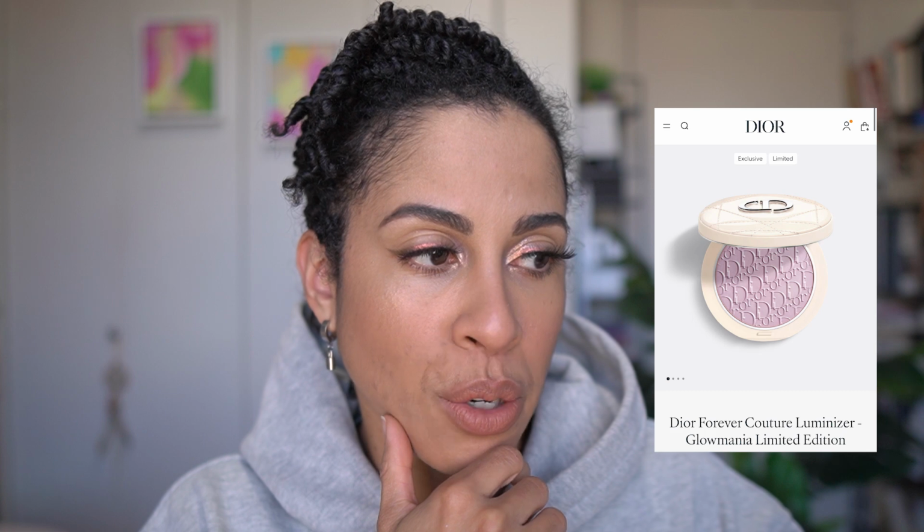So that's why it's still in the basket, but the higher priority shade I have my radar on is definitely the lilac. And next we have, well, I'm so silly. I took screenshots, but I cut off the name of the product. Alicia, you're so silly. Let me go back to my basket, which you should see all the tabs that I have open. I have my Dior tab open. Okay, here we go. We're back in the basket. The Dior Forever Couture Luminizer Glow Mania Limited Edition in 003 Lilac Mania.